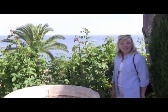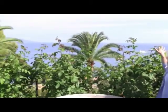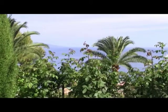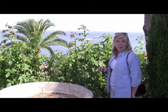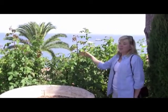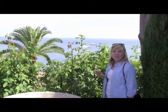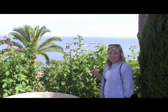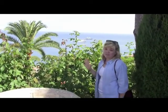And here's the other side of the Cape. As you can see, panoramic views of the bay, and in the far distance is Italy. So in essence, this property is very close to the Italian border, hence the plethora of plant material that's able to grow here. Very, very mild climate. Perfect for a summer home, or if it was me, I'd be living here all year round.